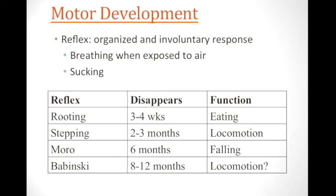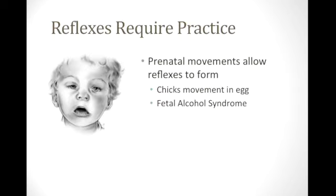Now, what used to be that we would think of reflexes as being these automatically formed pre-existing neural connections. In fact, evidence tells us that every reflex, even the ones that you're born with, like a sucking reflex, probably required practice. But that practice probably happened inside the womb. So it's these prenatal movements that actually allow those reflexes to form. Even reflexes need practice. How do we know this?